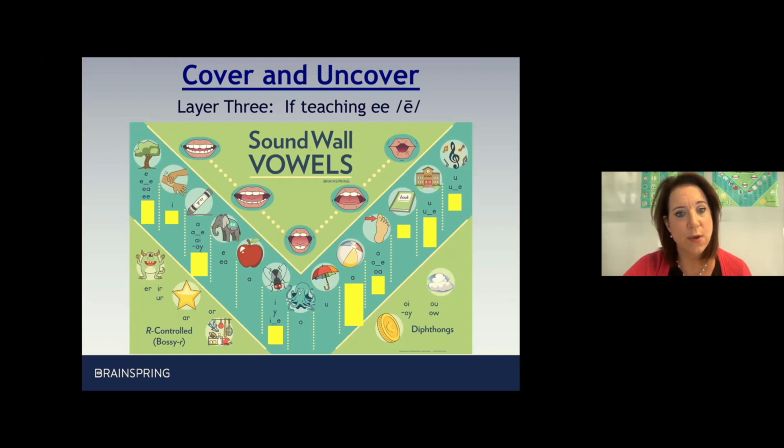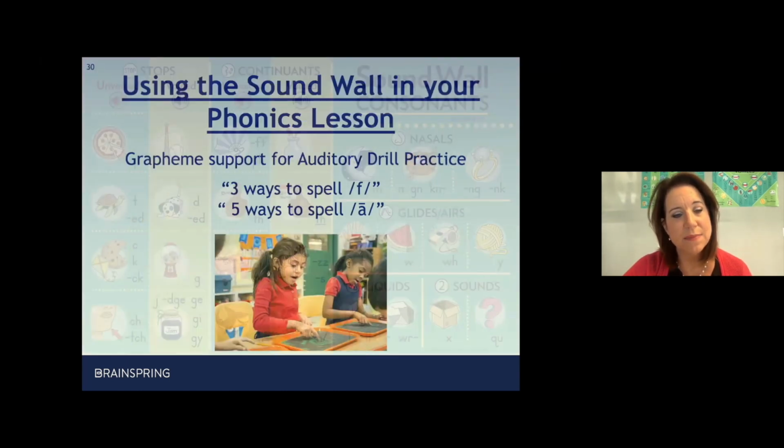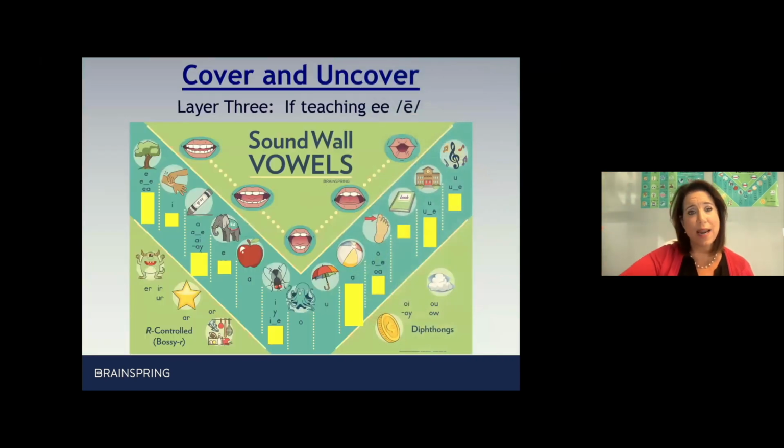Also, a good thing to note is the vowel valley and the consonant chart both are great grapheme support for auditory drill practice while you're doing your auditory drill, especially when you get up to multiple spellings in layers 2, 3, and 4. So for example, say I taught 3 ways to spell or 5 ways to spell A. If the sound wall is there, they can see the ways they've learned to spell A right there on the chart, and they can do them in that order to avoid confusion or miscues while they're trying so desperately to connect all those grapheme supports and spellings for vowels.